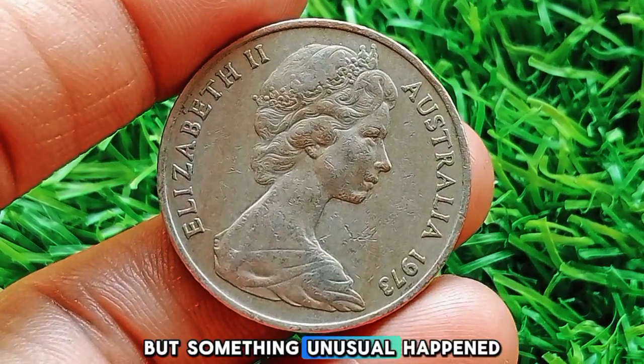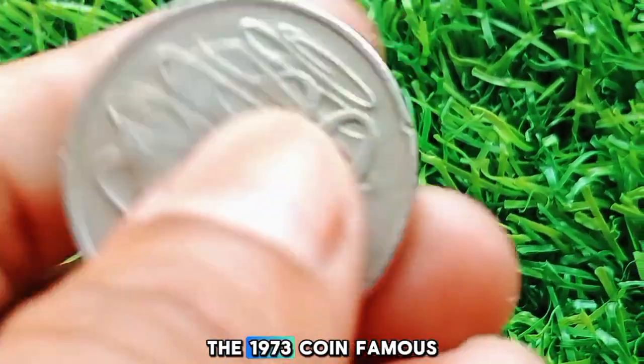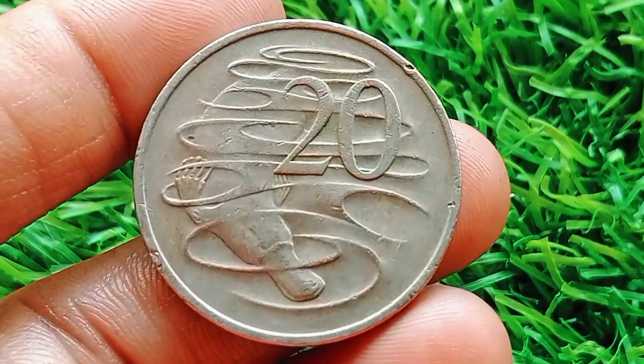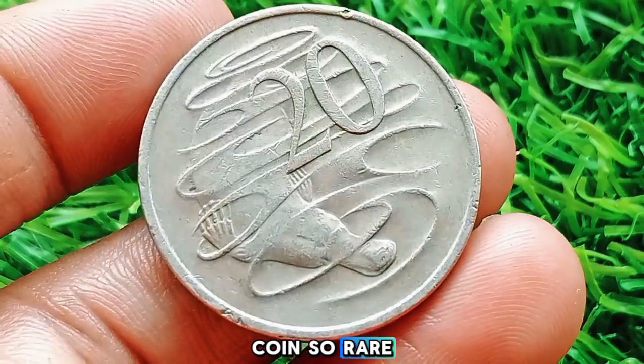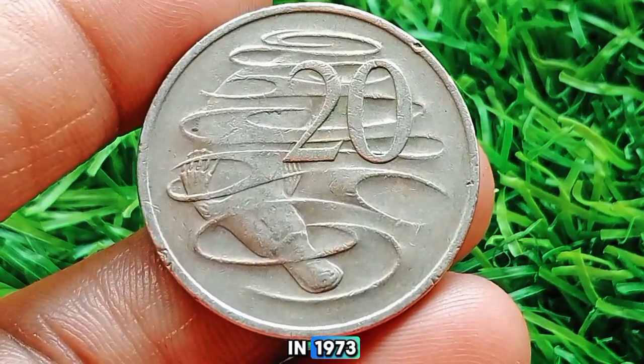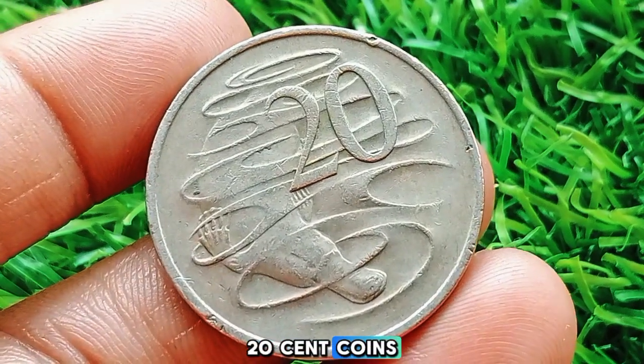But something unusual happened that year, a printing anomaly and mintage quirk that would one day make the 1973 coin famous. Part 2. What makes the 1973 20-cent coin so rare? In 1973, the Royal Australian Mint only produced approximately 2 million 20-cent coins.